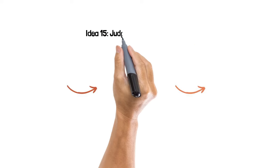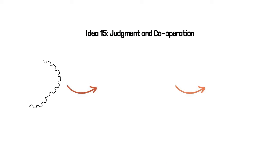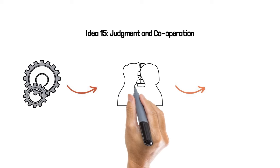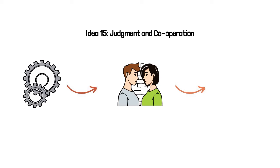Idea 15, judgment and cooperation. When people work together, they bring different viewpoints and ways of doing things, which is both a strength and a potential source of tension. One idea explored is how being judgmental towards others' personalities can create barriers to effective cooperation.